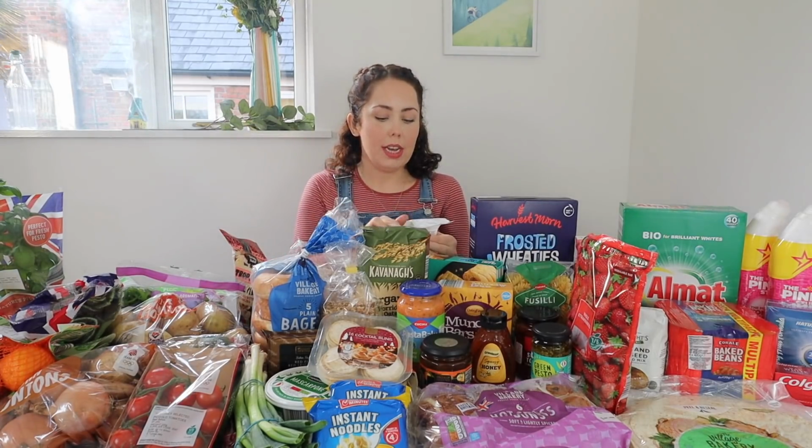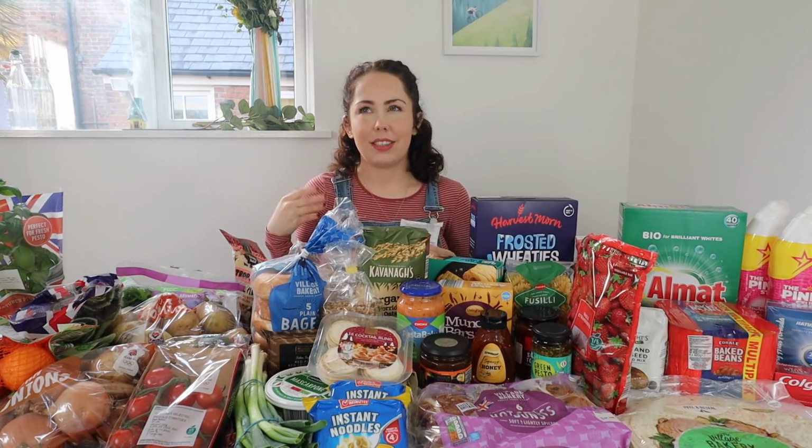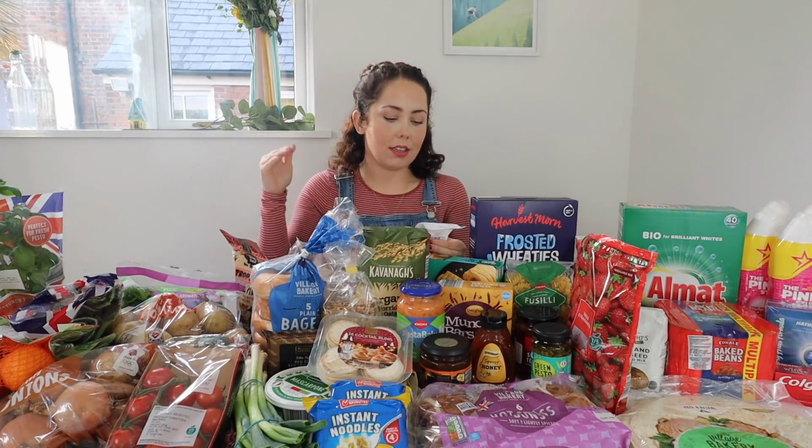Again, really affordable. That's only 49p. Pasta's really affordable. So it's, again, a really easy but actually delicious dinner or lunch.